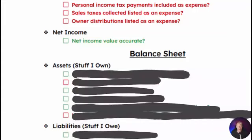All right, finally, net income. Bottom line, our profit. Does it look accurate to you, or does it look like, hey, that's wrong? The last thing I'll say here, I didn't add this as a checkbox, but maybe I should, is I see profit and loss statements change over time. So let's say I look at a P&L in February. I'm looking at my January P&L and I record the numbers, and then I move on with my life.